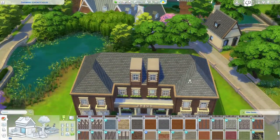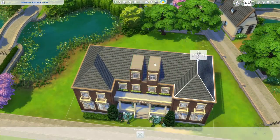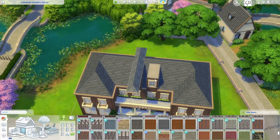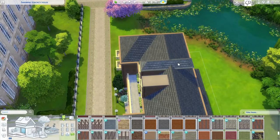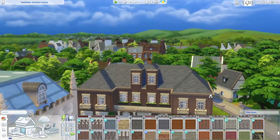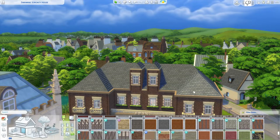Alright, is this actually going to work out, though, or is it just going to look terrible? They might be too narrow. I feel like they're still too narrow.